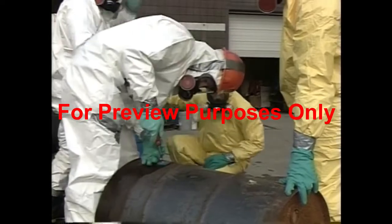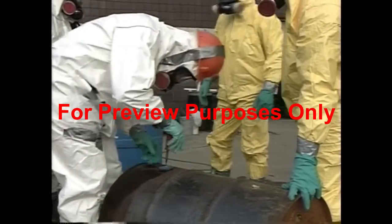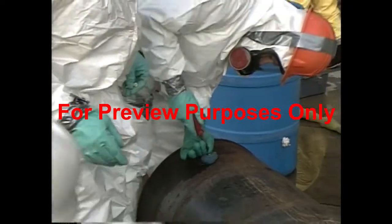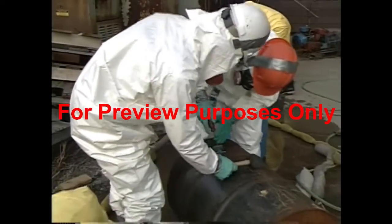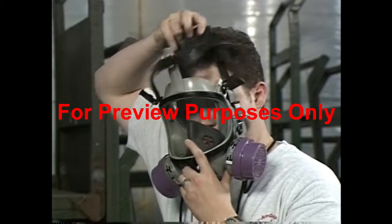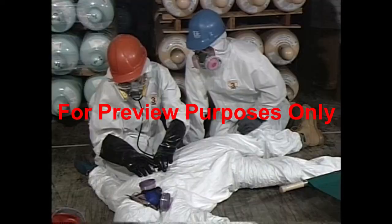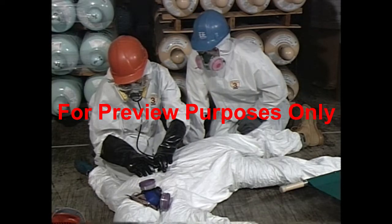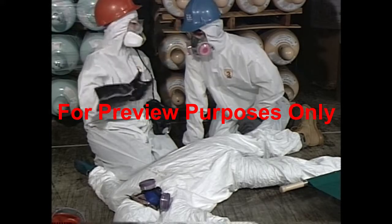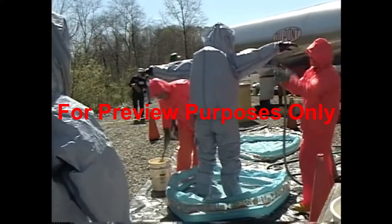According to the HAZWOPER regulations, you are subject to medical surveillance if you will be exposed to a chemical at or above its published exposure limit for 30 days or more during the year, regardless of respirator use, or if you will wear a respirator for 30 days a year or more. Medical surveillance is also required if you have been injured or become ill due to overexposure to a hazardous substance, or if you are a member of a hazardous materials response team.